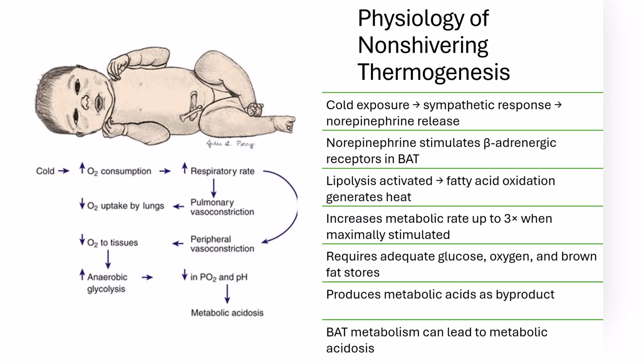Here's a critical concept that appears frequently on the exam. This process produces metabolic acids as a byproduct. So, cold stress leads to metabolic acidosis, not alkalosis. That distinction is often tested, so commit it to memory.